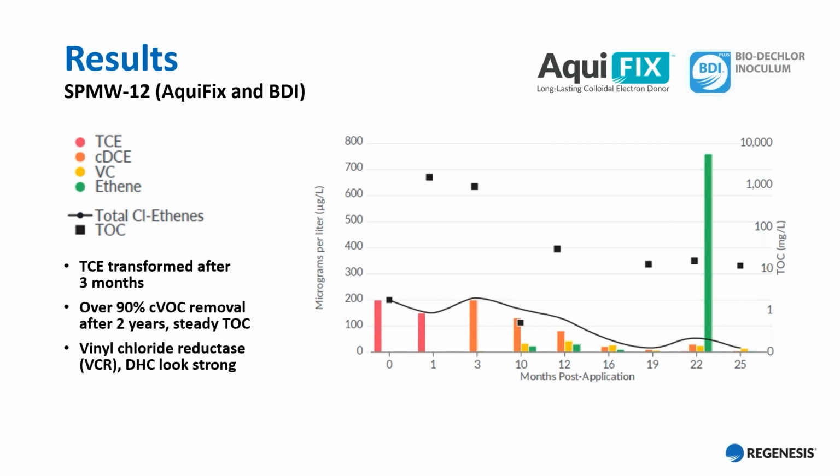ERD was starting to take hold because we could see that all of our parent had been converted onto cis-DCE, and that with time we saw this classic behavior that we've seen now a couple of times in this presentation, where your parents get transformed into daughters, in this case cis. You start to see vinyl, and then that end product that we want to see, ethene, starts to show up as we go on with time. Looking over the 2-year period that this study was going on, we've nearly eliminated all the contamination using AquiFix by itself. And that's what we're hoping to see.